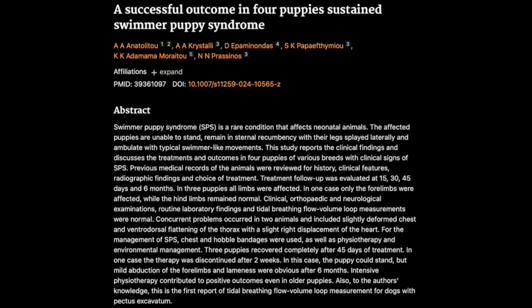So despite the bandages, the physiotherapy, even a bout of parvo, what were the ultimate outcomes for these 4 puppies? Did they manage to overcome SPS? That's the question we've all been waiting for, right? Well, I'm happy to report that most of them did. 3 out of the 4 puppies made incredible recoveries, and they were running around like normal within a few months.